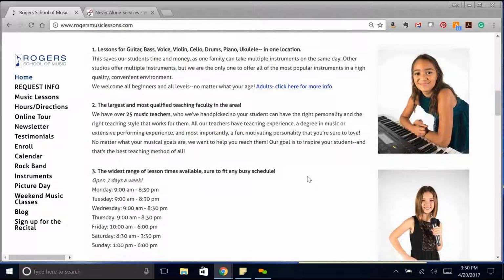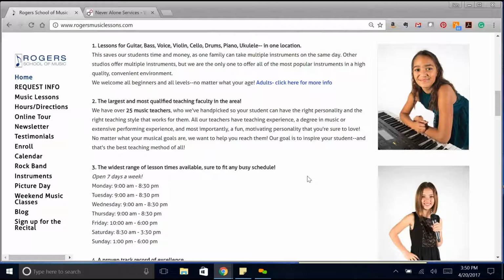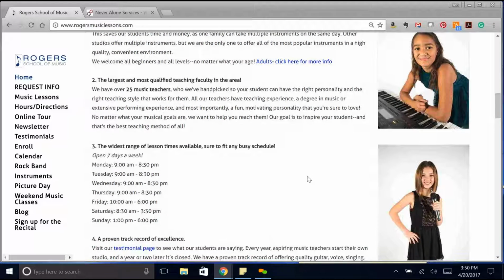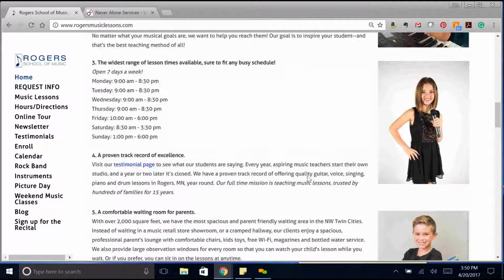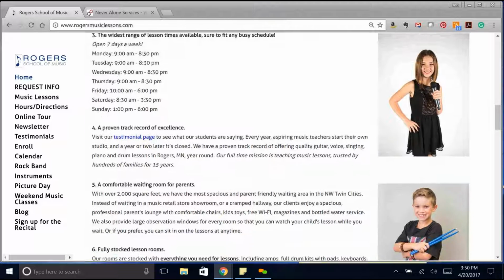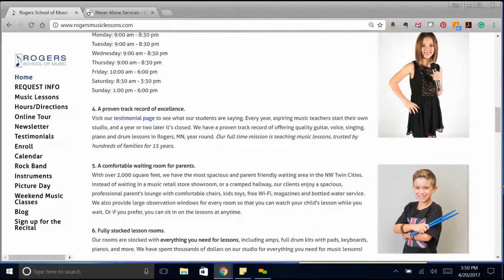So you'll see our different benefits listed. We want to make it very easy to read, a nice, easy font. We've got our days and times right away. And it's also easy to scroll. There's not multiple columns. It's one column of text.